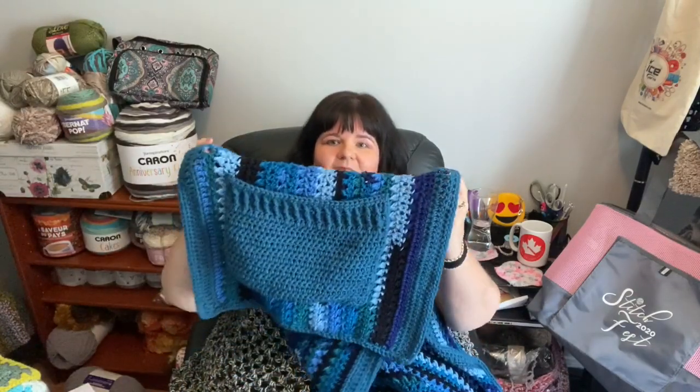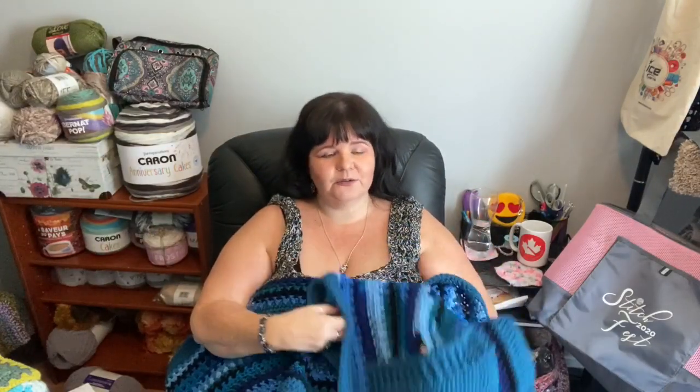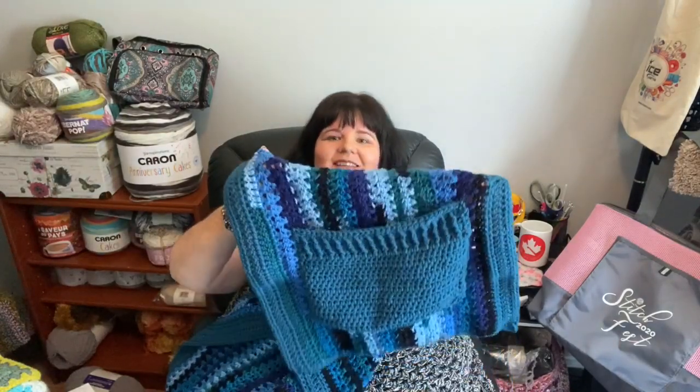But here's my tale of woe. I'm not a fan of the pocket part. Like, making the pocket is fine, but sewing the pocket on, oh my gosh. For me, it's the same reason I don't do amigurumi. I do not like sewing. I like crocheting. So getting the pockets to be even and straight was not enjoyable to me, but it's done.